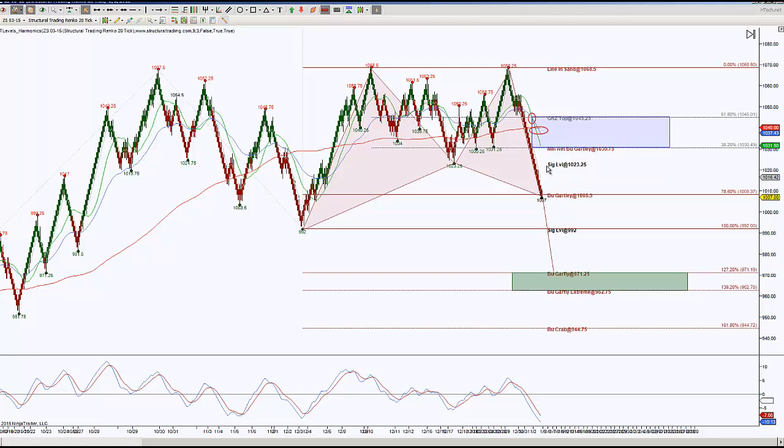So right now the bias is really to the downside, but because it's so extended and it is a bullish PRZ, then I would anticipate at least an attempt to go into retracement mode. Failure to do so, or a stall, has the extended targets as listed below. Ideal target 944.72, and scaling points are going to be these brown fibs.